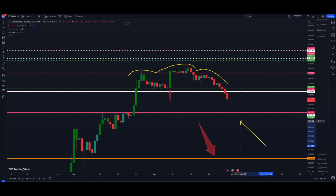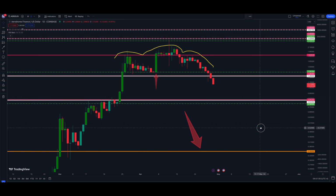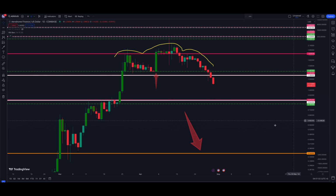We have levels to watch below, starting at 85. And then we have a big target at 35 for Aerodrome for the head and shoulders. So you have a left shoulder, a head, a right shoulder. You have a neckline roughly at 1.36. You take the 1.01 minus the 1.36, and that takes you down to just about 35 cents. So apologize for the bearish negative news here on Aerodrome, but let's just keep things in reality here.